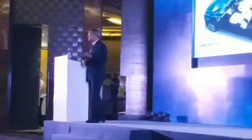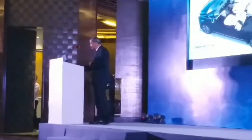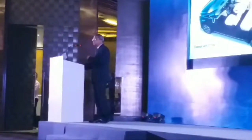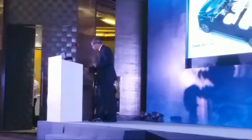So when you fold the third row seat, a flat surface is created, and because of this flat surface you get 1100 liters of luggage space, which is also best in class. This is the 8 row configuration with the second row as bench.